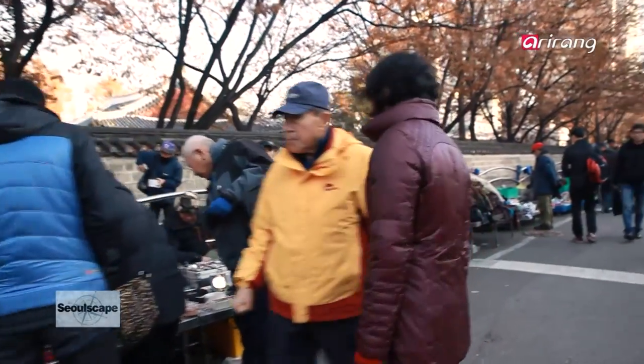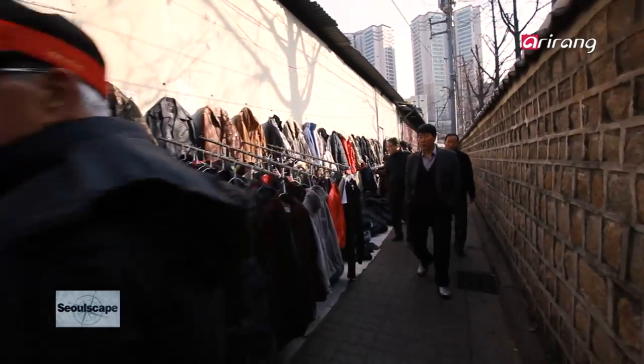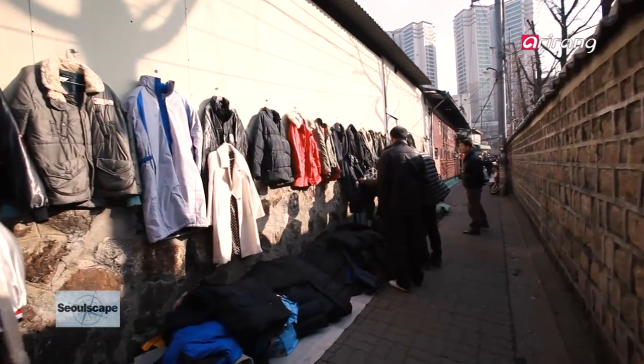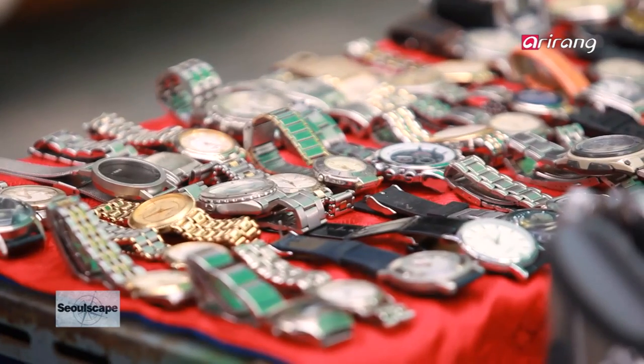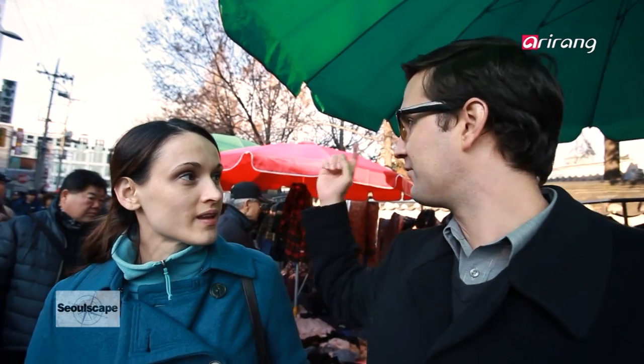On average weekdays, about 300. On weekends, you'll find about 600 display stands lining the streets, selling all sorts of things like clothes, antiques, home appliances, and more. As a flea market, you can find pretty much everything. Walking to the subway, I can see the market from the street. That's how I knew. And so we come here to do some shopping today.